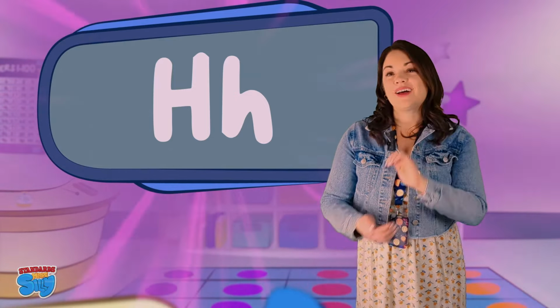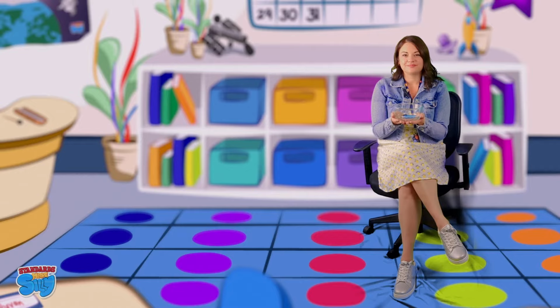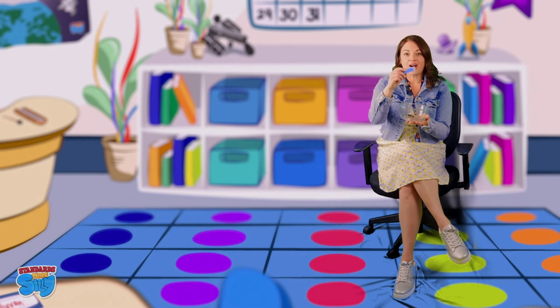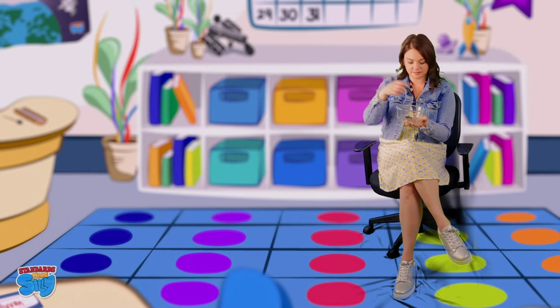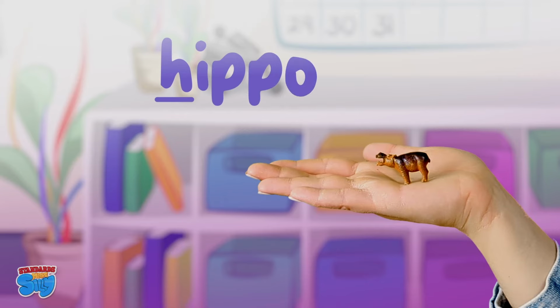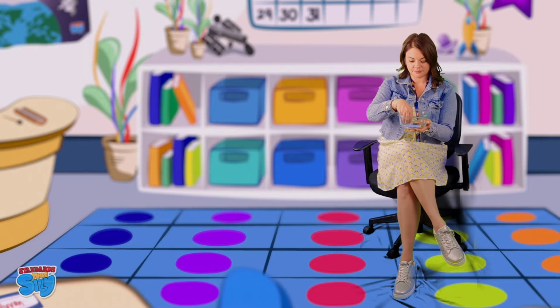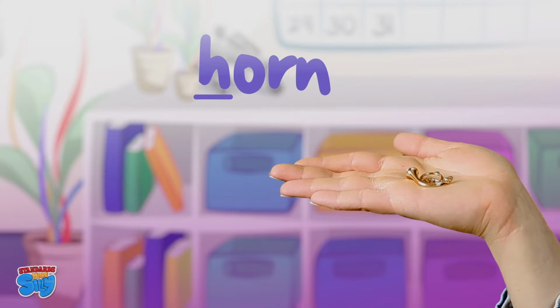The H says, all the letters make a sound. The letter H says, harmonica. Hippo. I don't know what a hippo says. Dun, da, da, da. Horn.